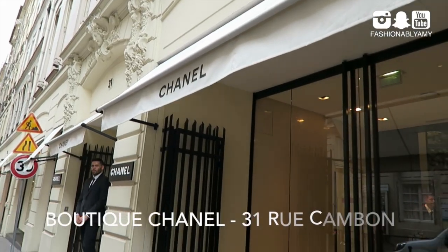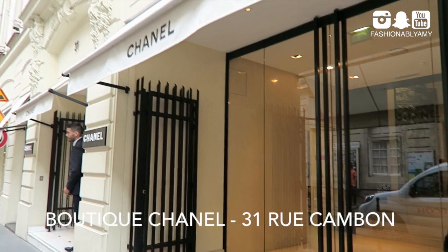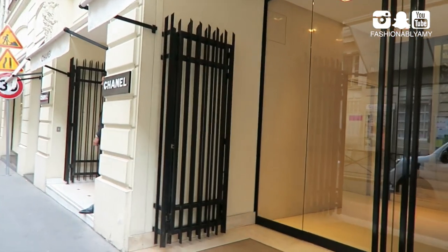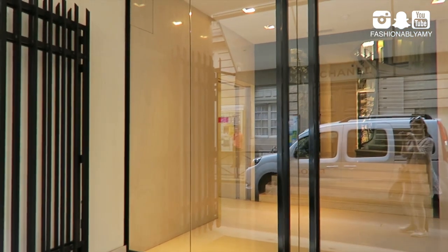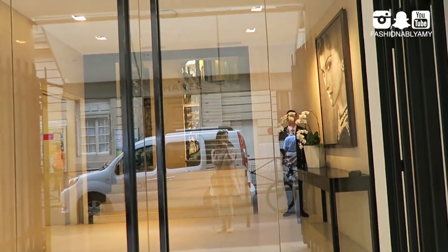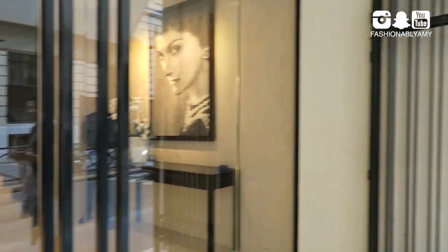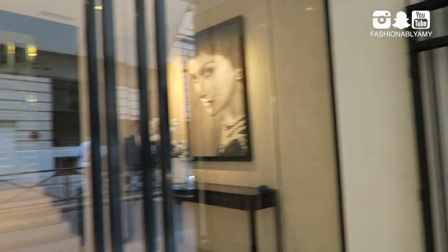We are at 31 Cambon, 31 Rue Cambon, right here. And these are the famous stairs of Coco Chanel's apartment, which we cannot see, but you see a picture of her.